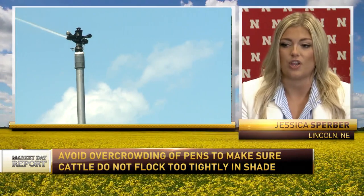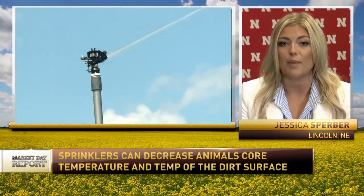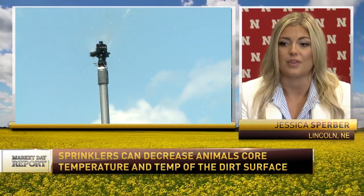And in addition, lots of yards have implemented sprinkler systems that offer large droplets of water that can penetrate through the hair onto the hide to help with thermal regulation of those cattle and to reduce their overall heat load. So what about management practices that can be implemented during times of heat stress?